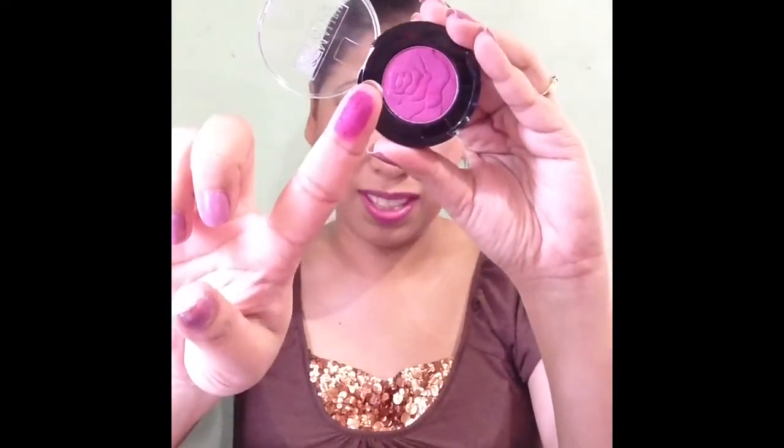It has a sheen in it, but it is super pigmented. So I use a very fluffy brush. That's how pigmented it is.